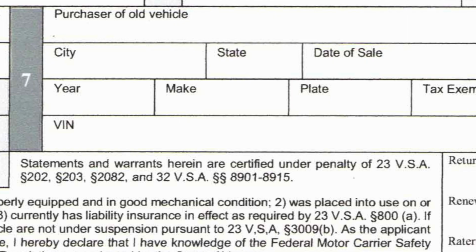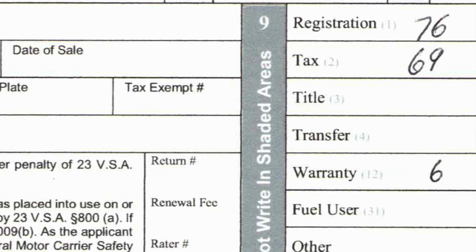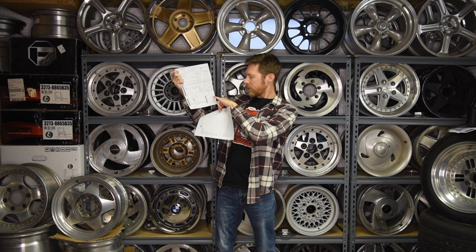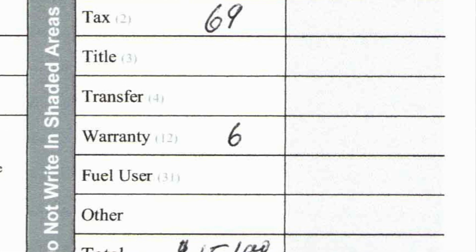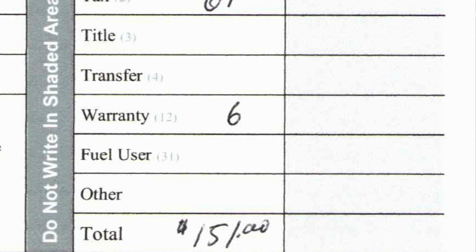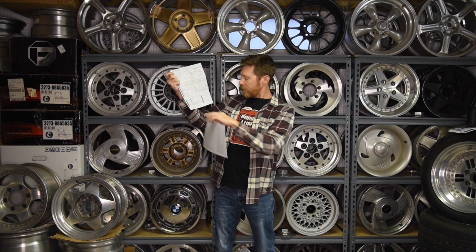Now, skip this over here, come on over to box number 9, and the registration is $76. The tax, which is 6% of $11.50, is $69. And there's a warranty here, which I thought I needed to fill out. It was only $6, so I figured, why not? And it turns out, after I got my plates, they actually sent me a refund check in the mail for this $6 warranty. So you can leave that blank. And then sign and date the bottom and send it off in the mail.